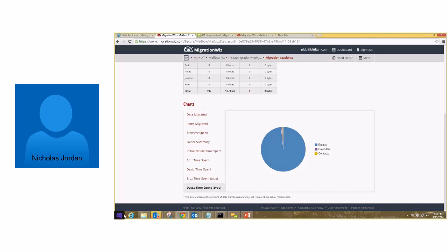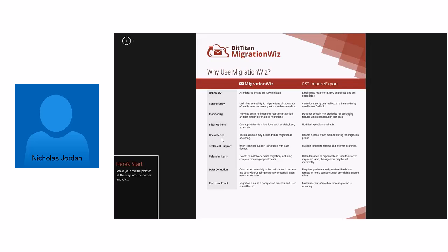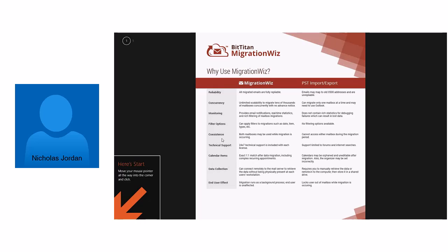Now, let's talk about the reasons that people choose MigrationWiz over free methods like the Microsoft built-in free tools or the PSD import-export. We'll start with the PSD. There's a lot of value in pushing a great migration solution to your customers, because if you leave them to go off and find their own solution and something goes wrong, they may not activate, they may blame it on you, and if they have a rocky transition, it makes it much harder to upsell additional services. They may not trust you. So providing MigrationWiz ensures that the migration goes well, that they trust you, and that they have a great experience. And there are a lot of issues with the other solutions out there, like the PSD import-export.